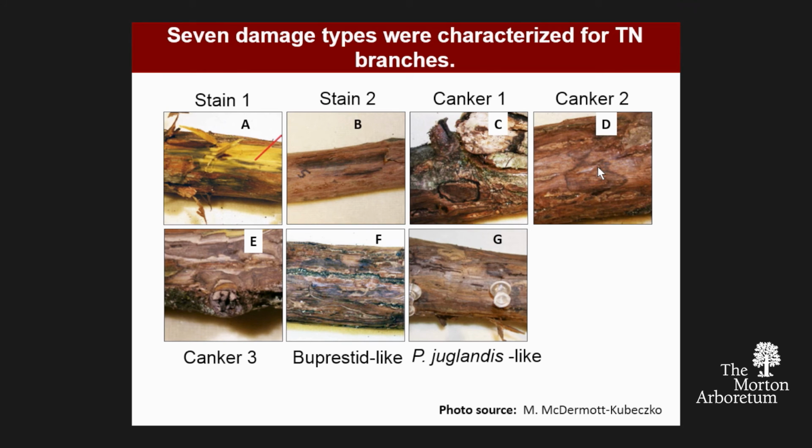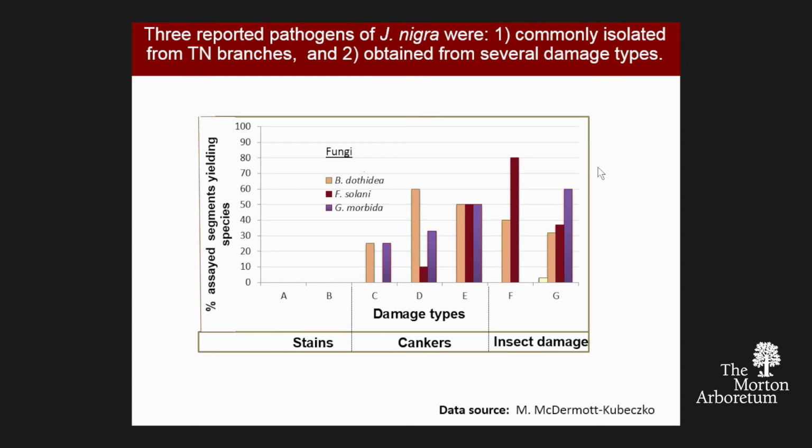But anyway, we characterized that there were 7 types of damage, and then the student isolated from the margins of those different types of damage, the stains, the cankers, the insect damage. These were the woody plant pathogens of eastern black walnut that we found: Botryosphaeria dothidea, which we know causes branch dieback; Fusarium solani, which is kind of a ubiquitous fungus, but we know it causes branch dieback on eastern walnut in the eastern U.S.; and then, of course, Geosmithia morbida.